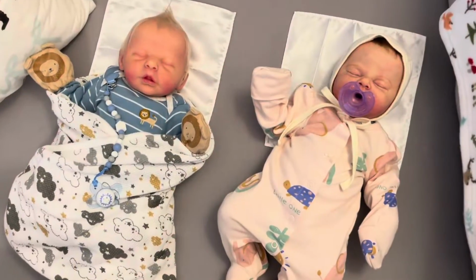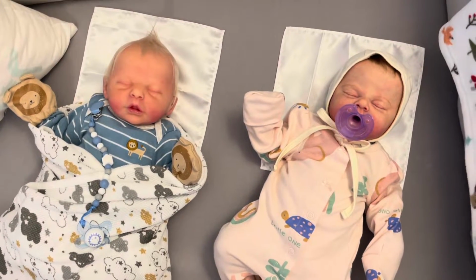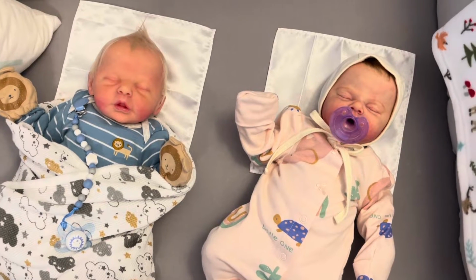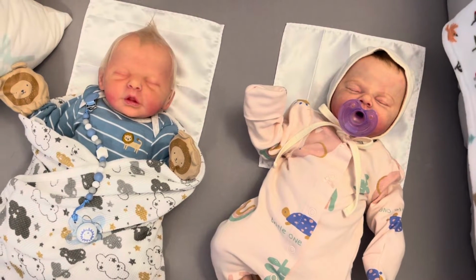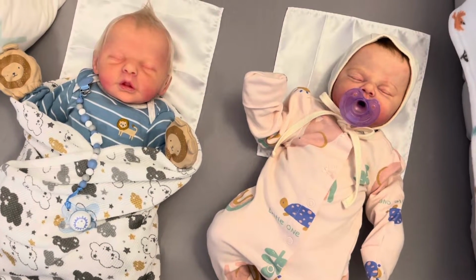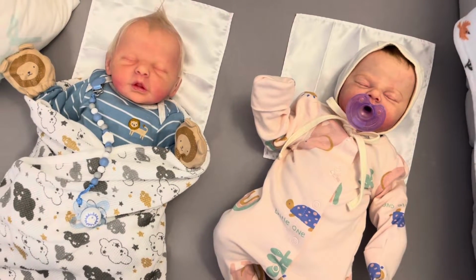So in other news, everybody has been wondering what the heck is going on. Am I losing my mind? Why am I selling my silicone babies? A lot of people are very curious. I'm not going to say nosy, but very persistently curious as to why I would be selling them.